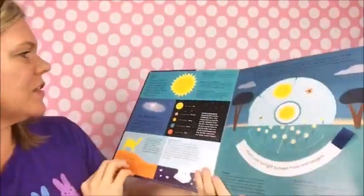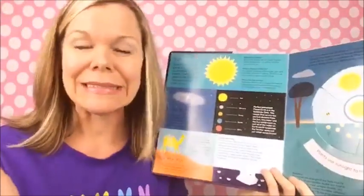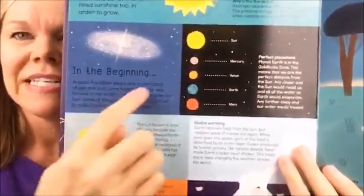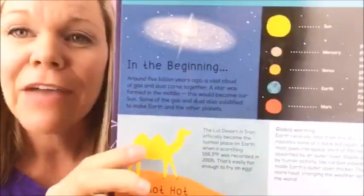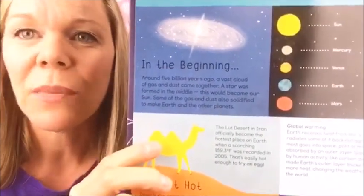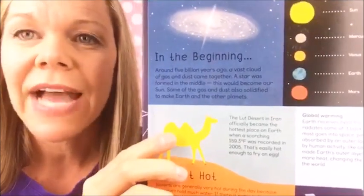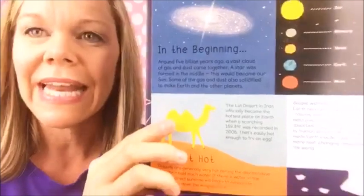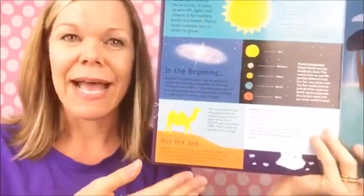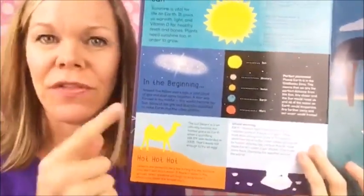Okay, so some things you need to know about this book. Something I'm not thrilled with, I want to make sure you know. It does say in the beginning, around 5 billion years ago, a vast cloud of gas and dust came together. A star was formed in the middle. This would become our sun. Some of the gas and dust also solidified to make Earth and the other planets. Okay, good to know that's in there. I don't believe that. So it's good to know that this is in here.